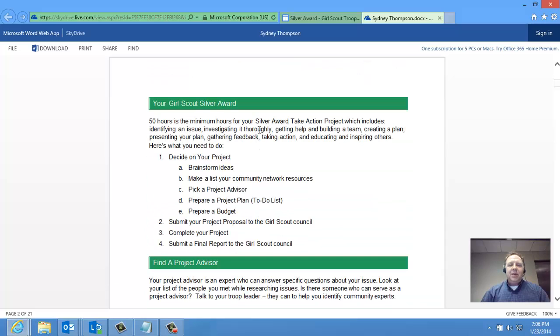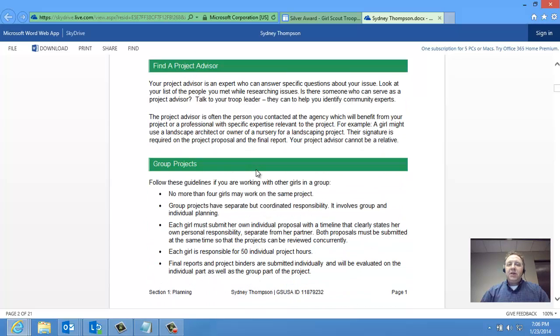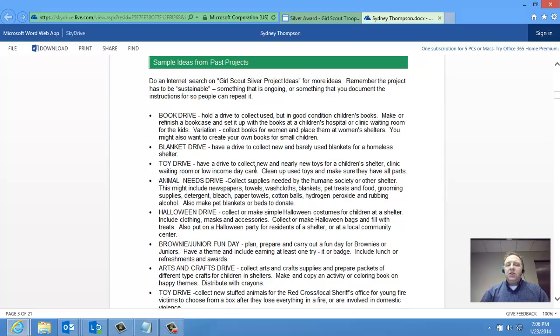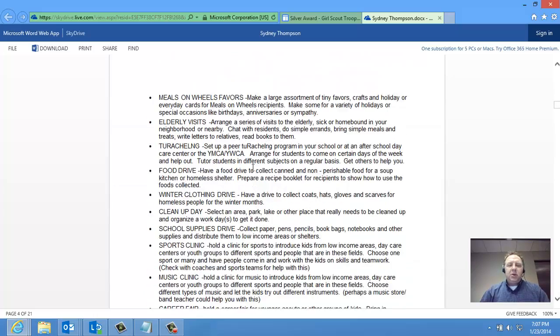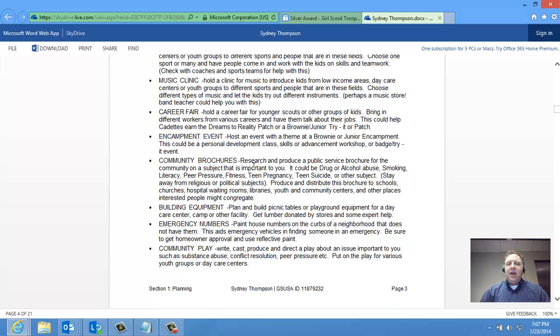Then there's a paragraph here that explains what the Silver Award is. There's a paragraph that talks about finding a project advisor, and if you're going to work with other girls, the requirements for your team. And then I've got 3 pages of just Silver Award ideas. These I found on an older Girl Scout website, so they're a couple of years old. And I'm not suggesting you do any of these specific things, but just take a look at them. You'll get a sense of what other girls have done for their project.